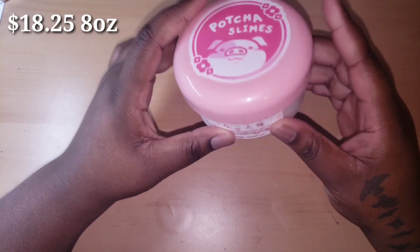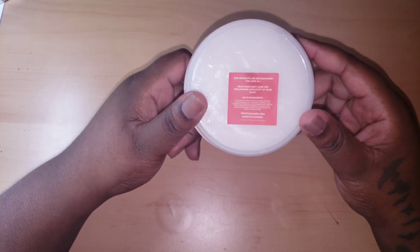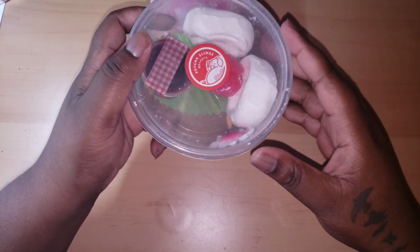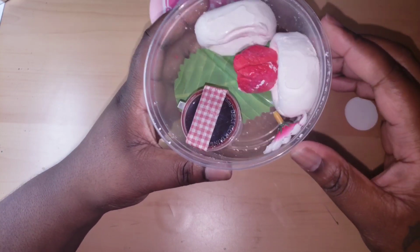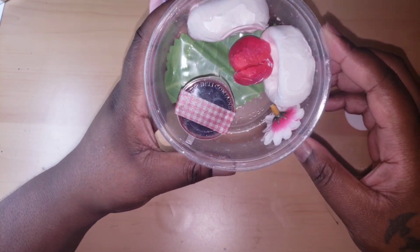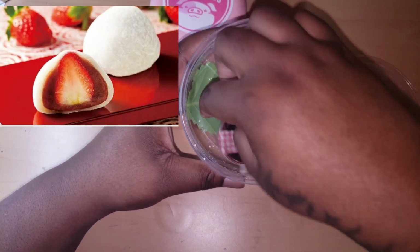So I'm definitely about to butcher this, but I believe it's called Ichigo Daifuku, and it is a mochi dough texture, and it is said to be puffy, chewy, and scented like red bean paste, strawberries, and sweet rice cake. It is, I believe, a Japanese dessert.